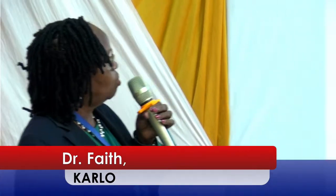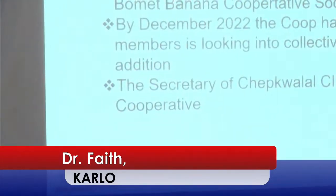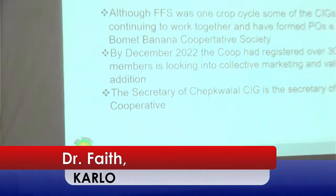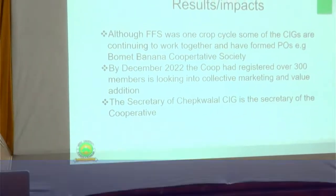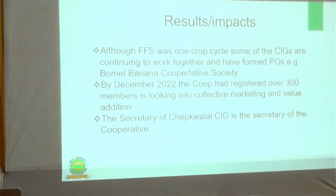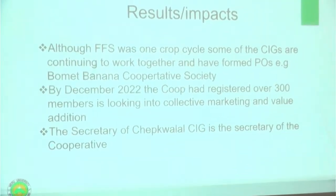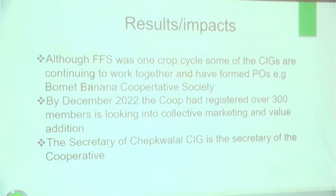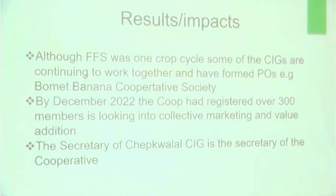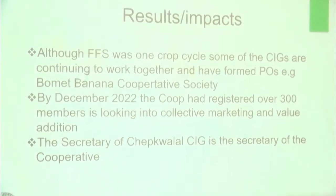Yes. And here what I'm saying is that although the FFS was one crop cycle, some of the CIGs that we worked with are continuing to work together and have formed producer organizations. For example, in Bomet, the farmers have formed a banana cooperative society, and by December 2020, they had over 300 members registered. And actually, the secretary of one of the CIGs that we were working with is the secretary of the cooperative.